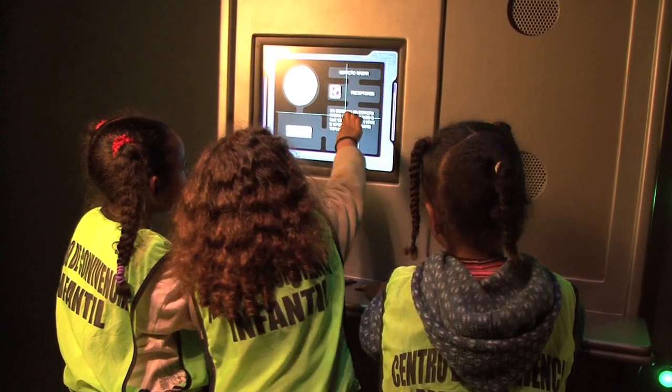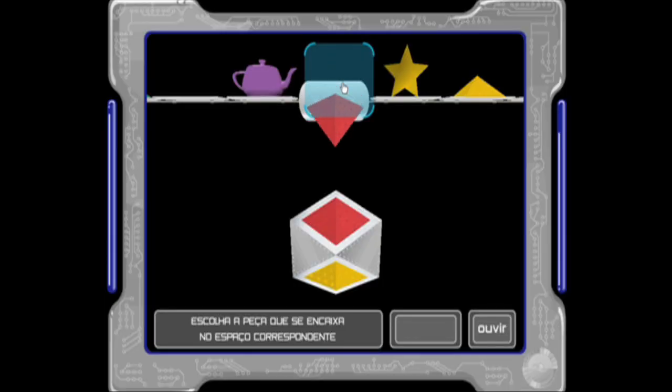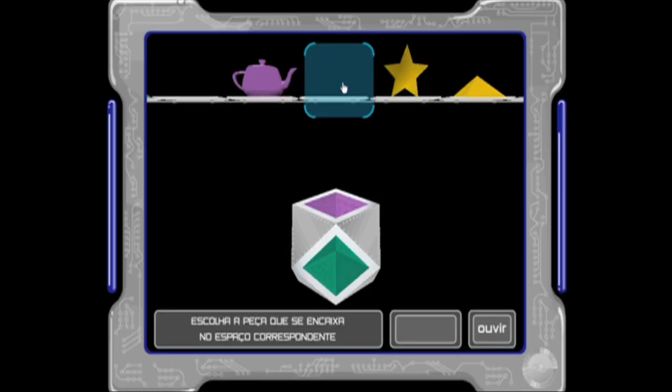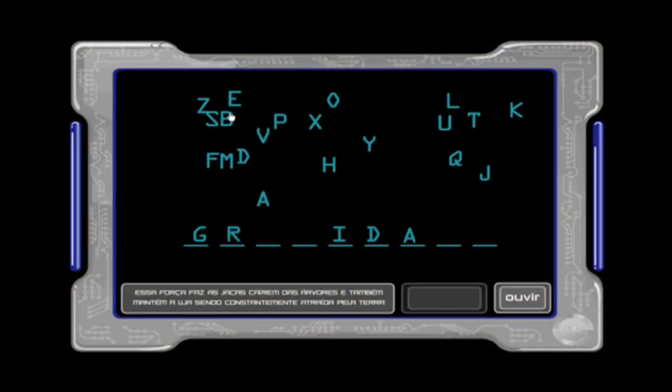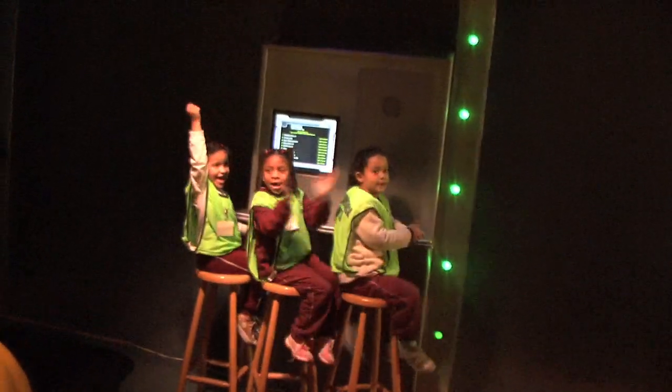Each station has its own interactive program that allows the simultaneous participation of all visitors in a game in which the winner is the whole group in the pursuit of the common good.